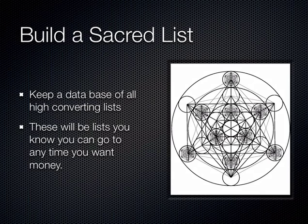So you really want to build a sacred list. Keep a database of all the high converting lists. All the ones that produce the most money for you, all the ones that converted the highest. These are going to be the lists that you know you can go to any time that you want money. Because remember, some are going to convert, some aren't. So save the solo ad sellers that made you money and keep this as a sacred list. Treasure it, because that's the list you can go to anytime you want money.